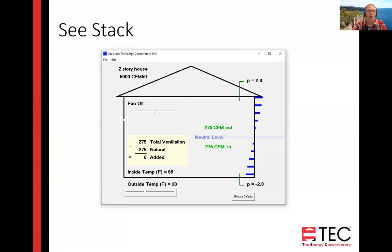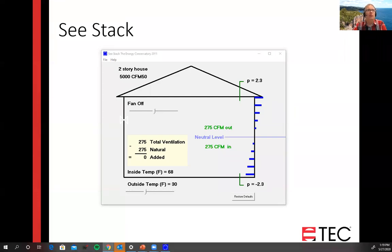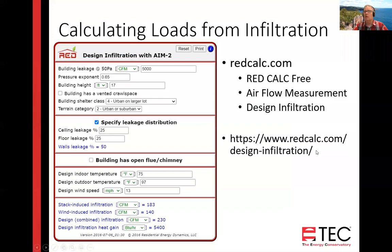And so I want to refer you to another tool called RedCalc. Some of you are maybe familiar with this. I think I'm just going to jump ahead in the slides here. So if you go to redcalc.com/design-infiltration, you'll find this calculator here. And what I did here is I put in these numbers. You put in the CFM 50 measurement at 50 pascals. And most of the other things, if you don't know them, you can leave them as default.